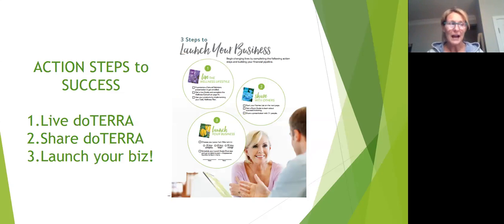So here are your action steps to success. This is page 10 in the brochure, okay? This is all you need to do. We already said this earlier. You need to live doTERRA. So you need to be a product of the product, use it, let people see you using it, right? And then share it. That is the biggest secret of all. You've got to share. You've got to open up your arms, because if your hands are clenched like this and you're not going to give, you're not going to share, then you're not going to get anywhere, right?